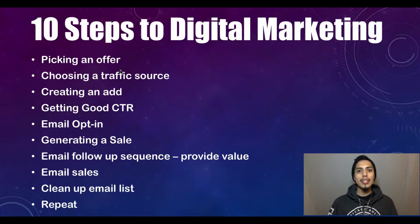So the first thing of a good offer is make sure that it's already selling hot. If you're picking an offer just at random, you're not sure if it's doing good or not, you just think it's gonna do well, it's likely that it's probably not gonna do well. What you wanna do is research the market. Find out what's already selling hot in Max Bounty, what's already selling hot in ClickBank, and all other affiliate networks.